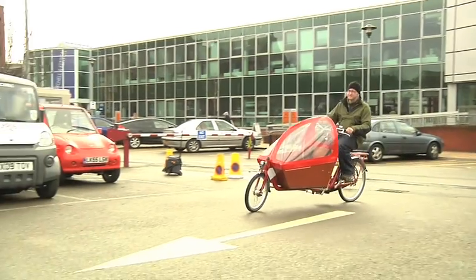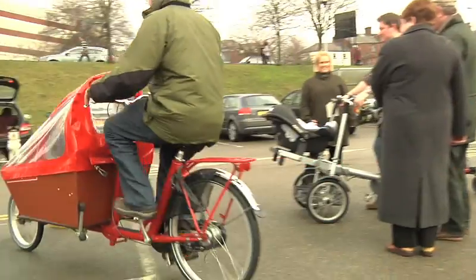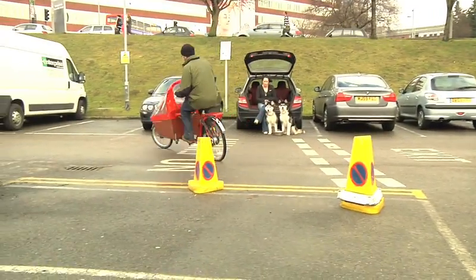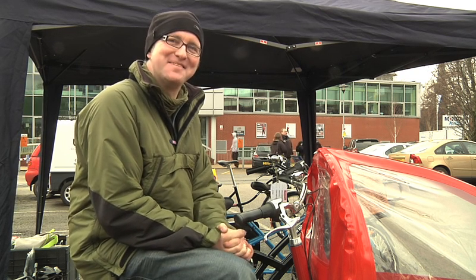People are starting to look for ways to use the car less, especially taking their children to school, and these offer a safe, fun, healthy way of doing that. And of course the byproduct of that is that there is no byproduct apart from a little bit of carbon dioxide breathed out by your mouth.